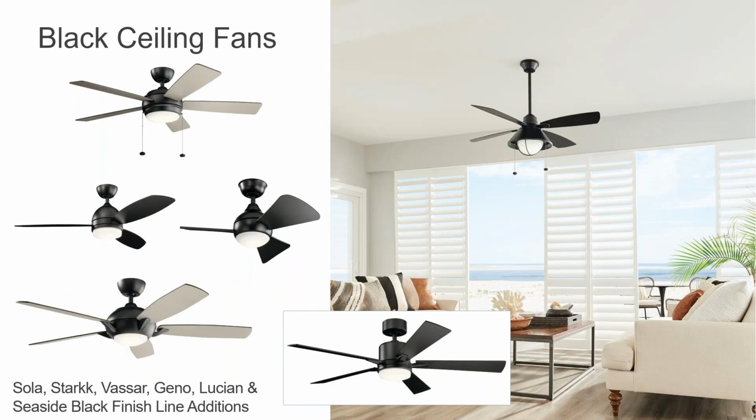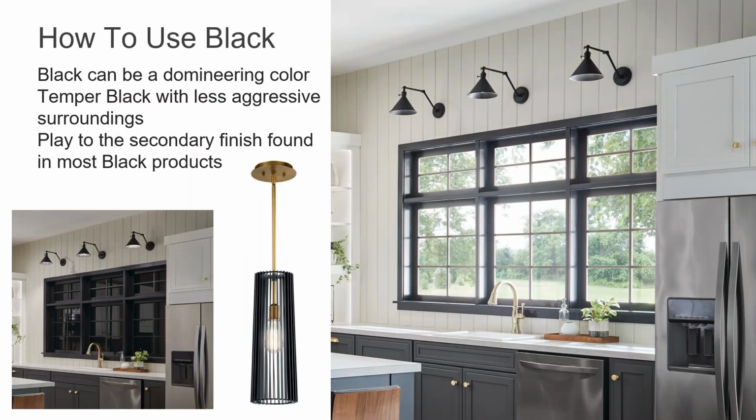Ceiling fans are making that change as well. So ceiling fan, there's demand for that black ceiling fan. And if you look at this, what we did in this 2000 release is take 6 of the most popular pieces that have been in the fan line and add that black finish to respond to this. There is some question about using black, and this might help when you're talking with clients.